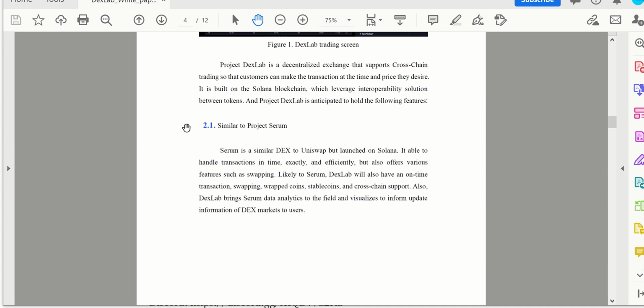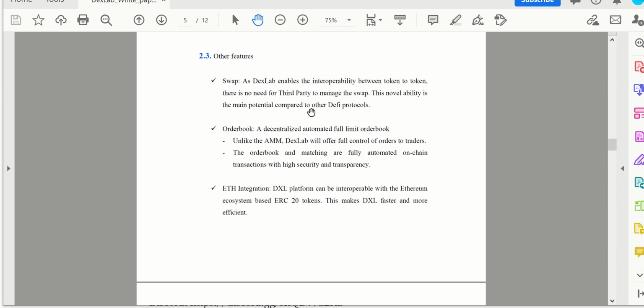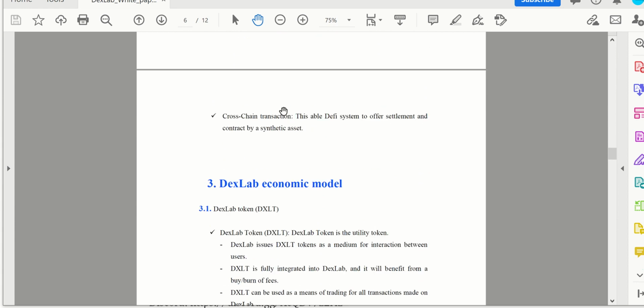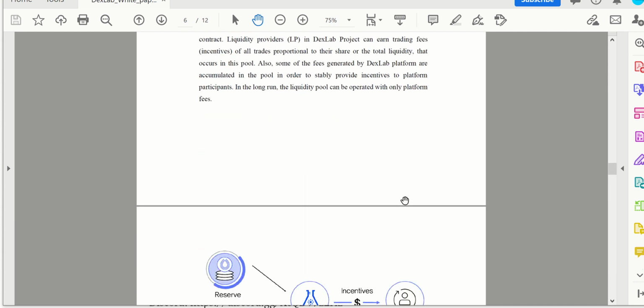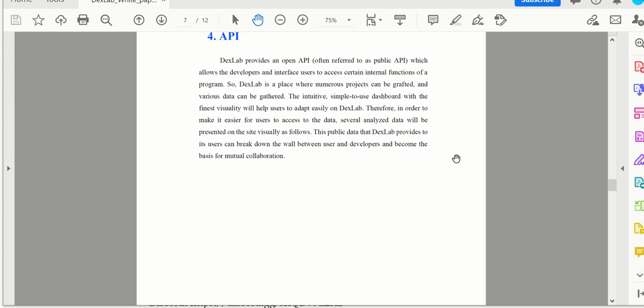And that's one of the things that, if you're familiar with cryptocurrency, if you want to trade between Ethereum's exchange and Binance's exchange and Theta's exchange, it's very hard to do that. So to get something that's interoperable between all those different blockchains, it's super helpful. So other features, you can swap, there's an order book, there's Ethereum integration, cross-chain transaction, and then let's see, we talked about the token before with the tokenomics. There's a liquidity pool, which definitely pays out members who pay into the liquidity pool. Here's a graphical depiction of that. It's got the API.